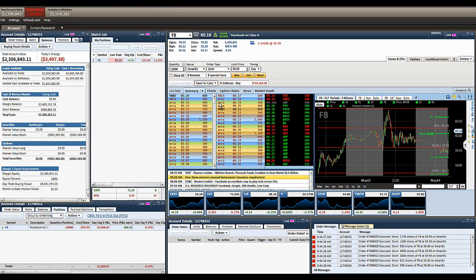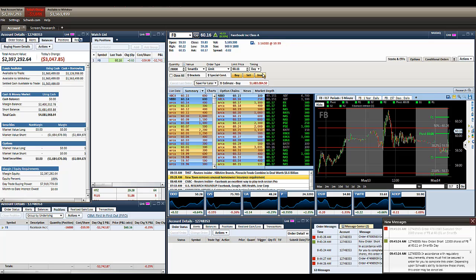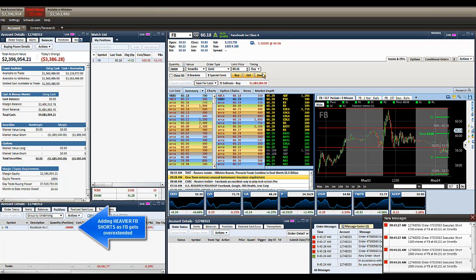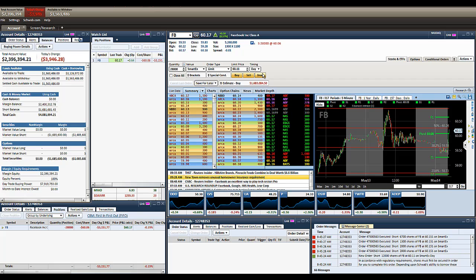60.18, 60.17, 60.21. That's nearing the 50% fib retrace level. I add more shares. Now I'm short 16,000 shares. I'm trying to continue to add more shares here because we just tagged near that second bumper. More shares. I'm shorting into these spikes. Look at the algo spikes. Okay, now I'm short 28,000 shares. The algos, they shot their load.